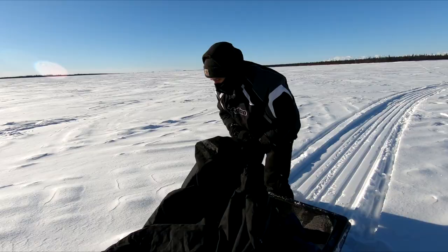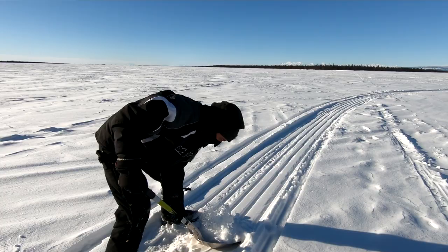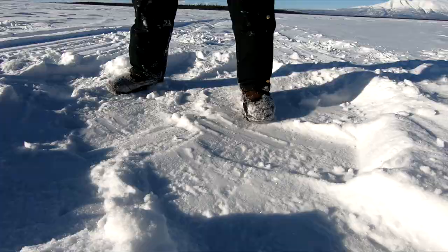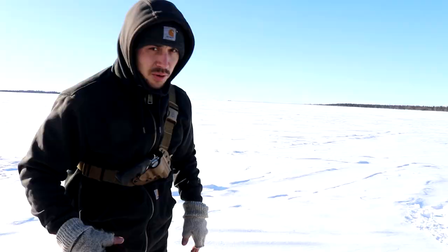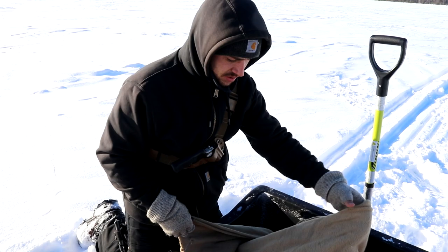Looks like it's been really windy out here. Made it out to the lake and everything rode pretty good. We've learned doing many trips ice fishing, the trails out here are extremely bumpy, so we bring lots of extra padding.